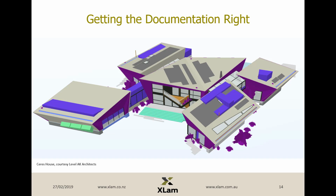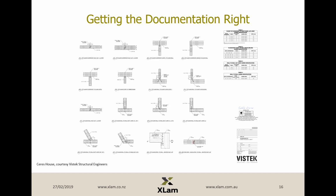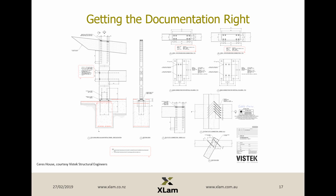So it starts with the architect, as it always does. So they'll develop their 3D models and initial 2D drawings. It moves on to a structural engineer, this is VizTech in this case, who will do a finite element analysis model and detail all the connections. This is 2 pages of about 9 that are developed for this project. So obviously a lot of detail that goes into these things.